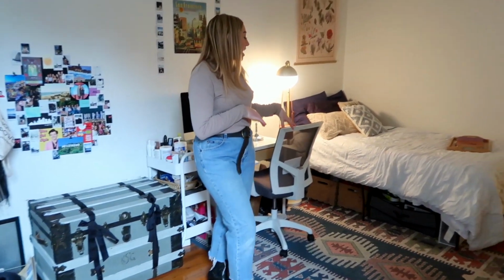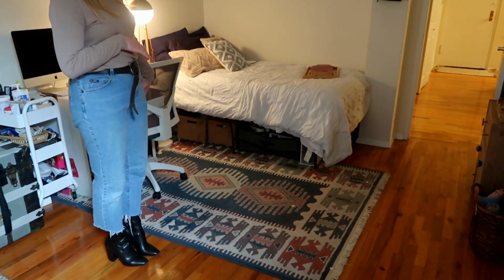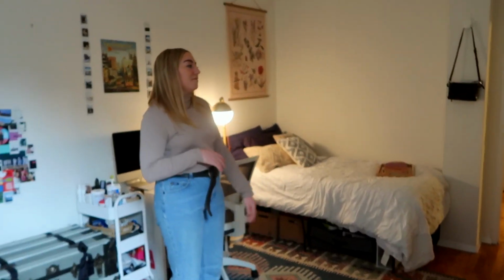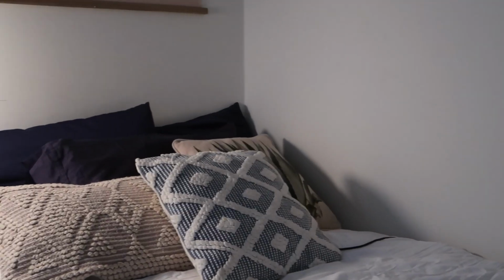So this is my little side. You can kind of see underneath, I have a lot of storage. It's hard sharing the closet, so we kind of have to work with what we have with space. So we have twin beds, we make it work.